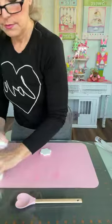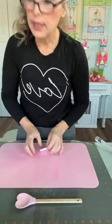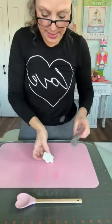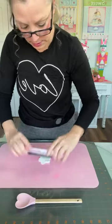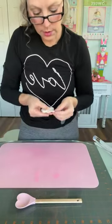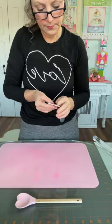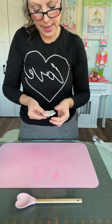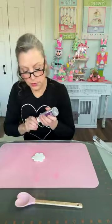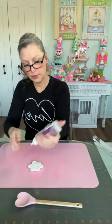Okay. This is going to be so cute when it's done. It will be available. All right, I'm going to do the same to this. Extend it out a little. What is in there? A little piece of fuzz, but I was able to get it out. Okay. I'm going to put some tacky glue on the back side of this little shape.